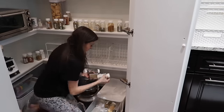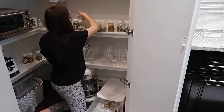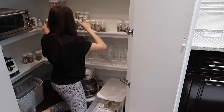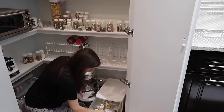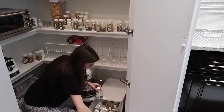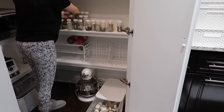I have had them since my freshman year of college, and I'm hoping to just kind of elevate the look of my pantry a little bit. Again, I'm just starting with products that I own, so I'm not gonna go out and purchase anything new, but hoping with a larger pantry, I can get rid of these and put them in the basement and use them in our storage room for another purpose.